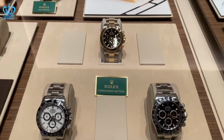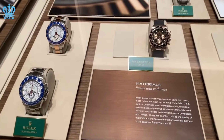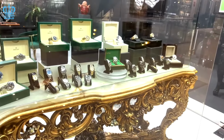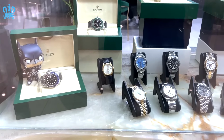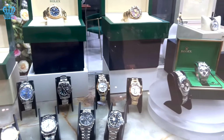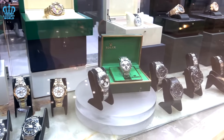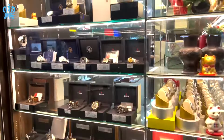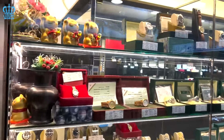While Rolex remains a dominant force in the luxury watch segment, certain models simply do not justify their retail price, leading to substantial losses upon resale. In this video brought to you by the Luxury World, we will provide you with a comprehensive guide detailing the 10 worst Rolex purchases from an authorized dealer in 2025, along with insights into their secondary market performance.